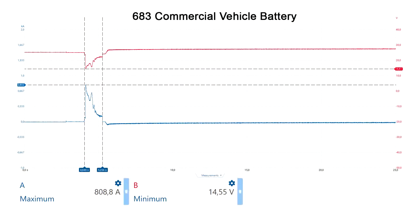Here is the starting performance data of the two standard 683 commercial vehicle batteries starting the Bison vehicle. The data shows the two 683 commercial vehicle batteries' voltage dropped to 14.55 volts, and the maximum current drawn from the batteries is 808.8 amps. The Bison took 1.6 seconds to start.